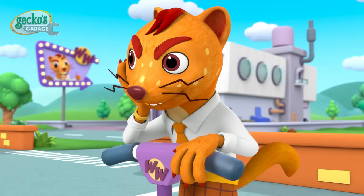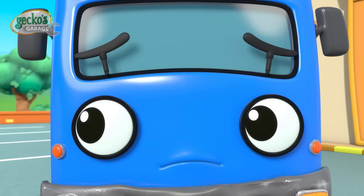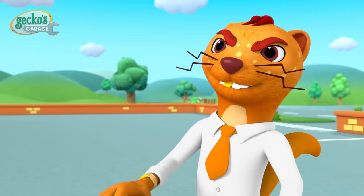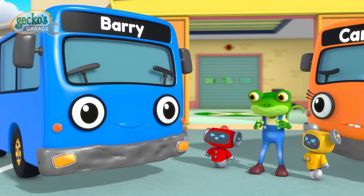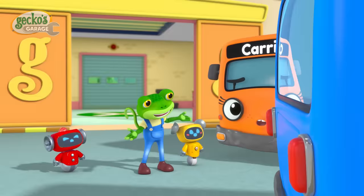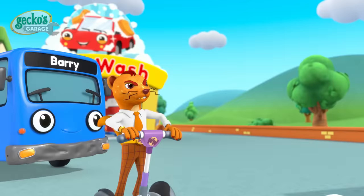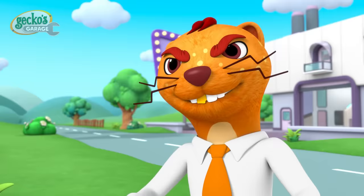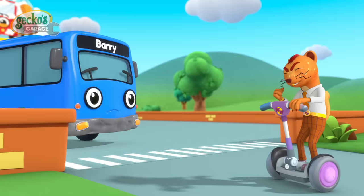But you can only fix one bus at a time, Gecko. Why don't I repair Barry's bumper? Remember, every job is quickly done, so Weasel's Wheels is number one. Are you sure, Barry? Well, okay then. I'll get to work on Carrie. Good luck, Barry. Luck? Oh, you want to make it a competition? Sure. Whoever does the best job is the winner. Ready, go!